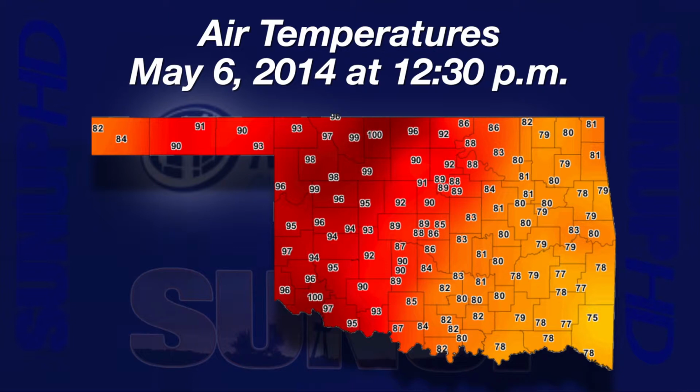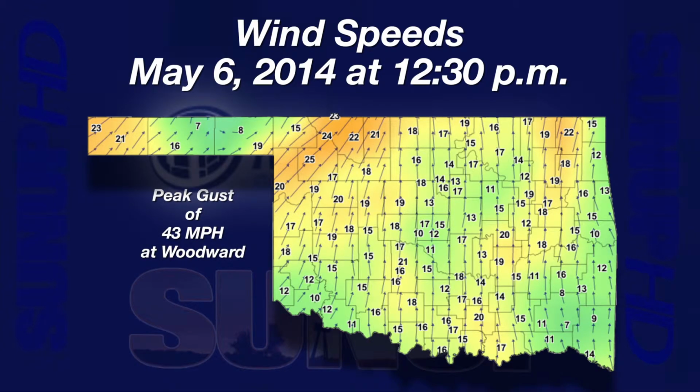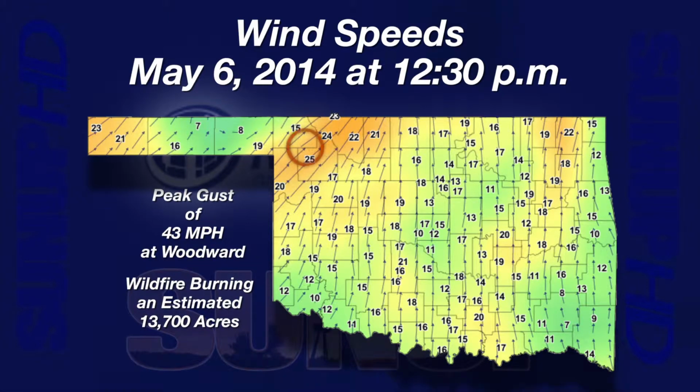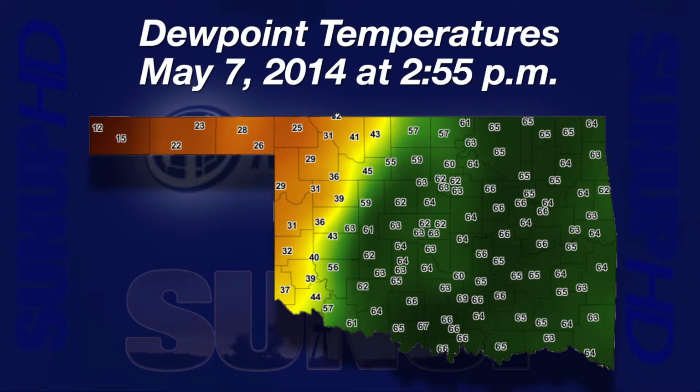Low humidities are a fire concern, and when combined with higher wind speeds, the combination can create hazardous fire situations. At 12:30, the average wind speed at Woodward was 25 miles per hour out of the southwest. At 12:30, a peak wind gust of 43 miles per hour was reported. 12:30 was also the time when a large fire started on the northwest side of Woodward. One day later, this fire had burned an estimated 13,700 acres.